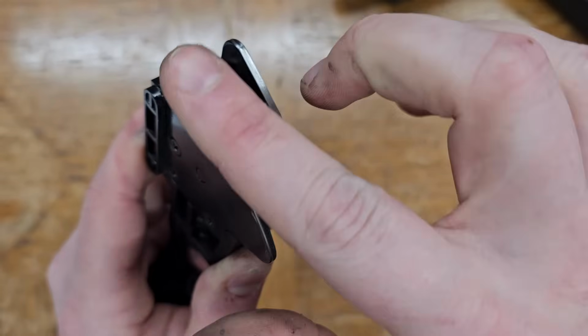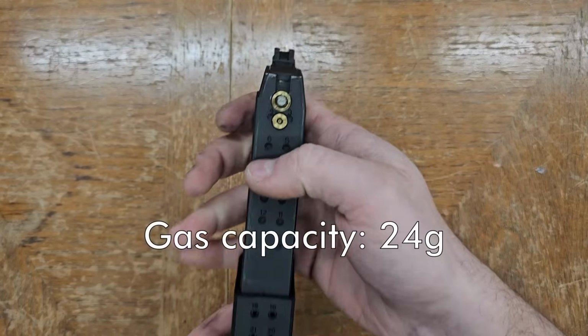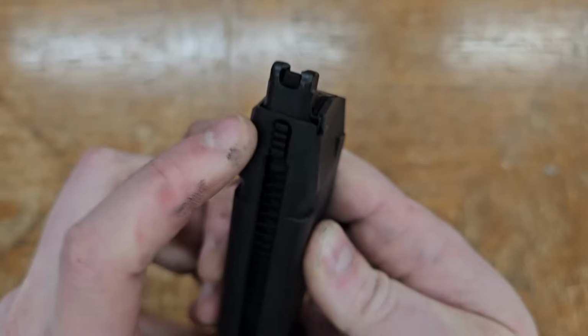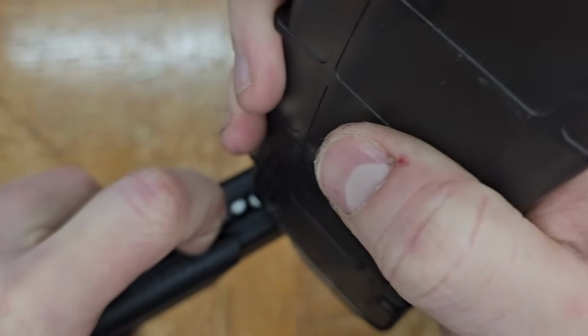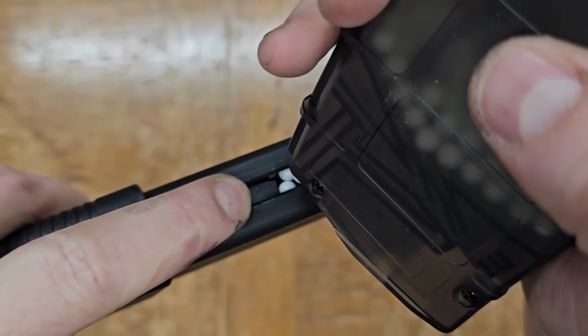That's all to talk about in the gun, so let's look at the magazine. This mag accepts around 24 grams of gas at room temperature and has a BB capacity of a whopping 60. It's difficult to load through the feed lips, but as the instructions show, you could just pull down the follower and squirt BBs into the feed channel. That does actually make it a little difficult to get them to stack perfectly for the full capacity, but it's possible to manually inject BBs in any gaps.